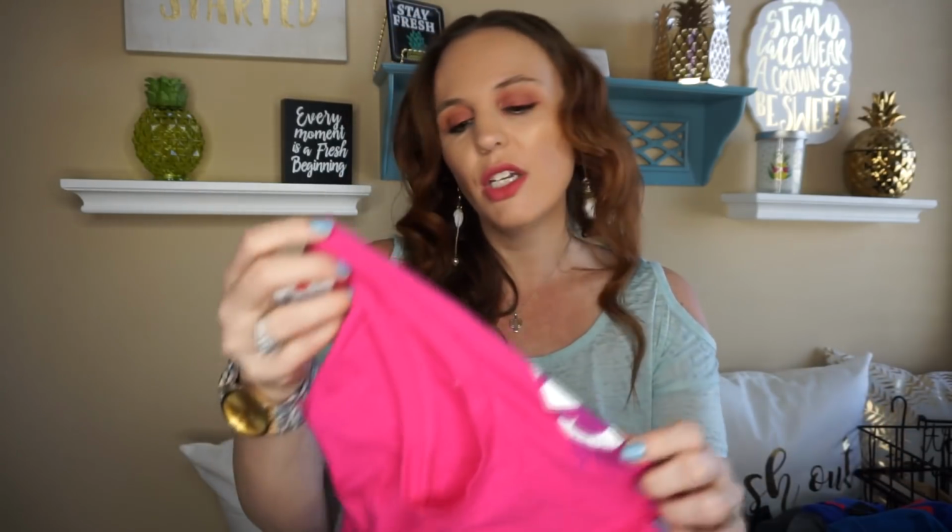But I feel like Cat and Jack is a really good name, and as far as my kids, they don't wreck them as much as, you know, like Walmart clothes or any other of that stuff. I feel like Cat and Jack holds up. I feel like it's almost like Gymboree. It's good quality.